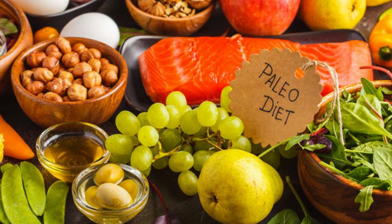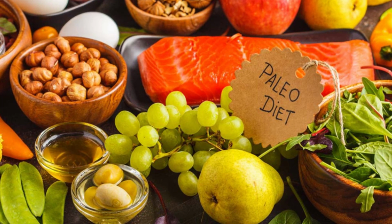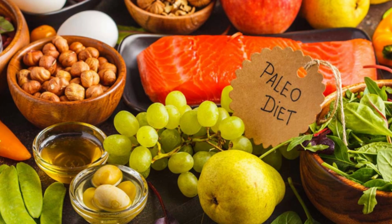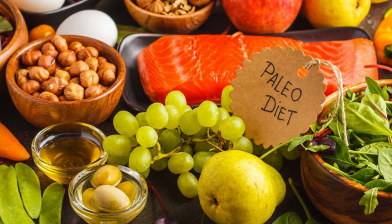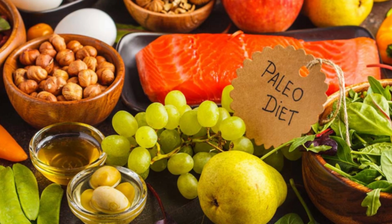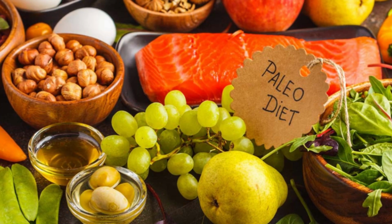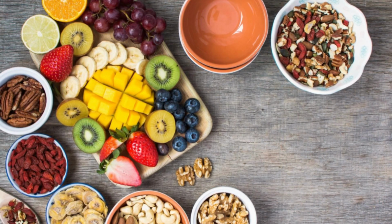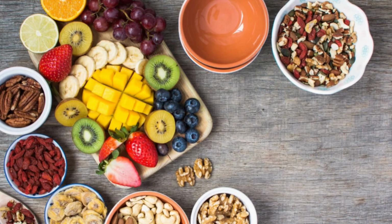While it may seem a good idea to return to our roots and eat in the way early humans did, how practical is the paleo diet for weight loss in a modern sense? With a wider range of foods available to us than our ancestors had, what benefits might we gain by restricting ourselves to a diet based on ancient practices? We asked the experts. What is the paleo diet?